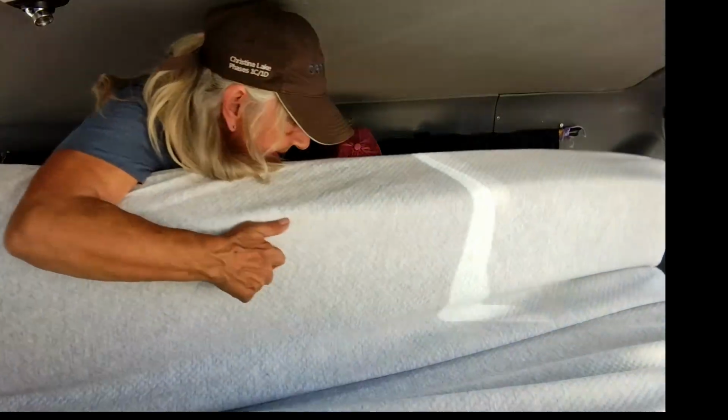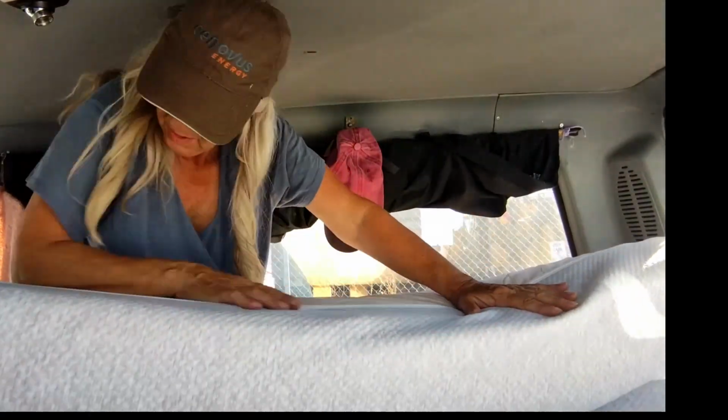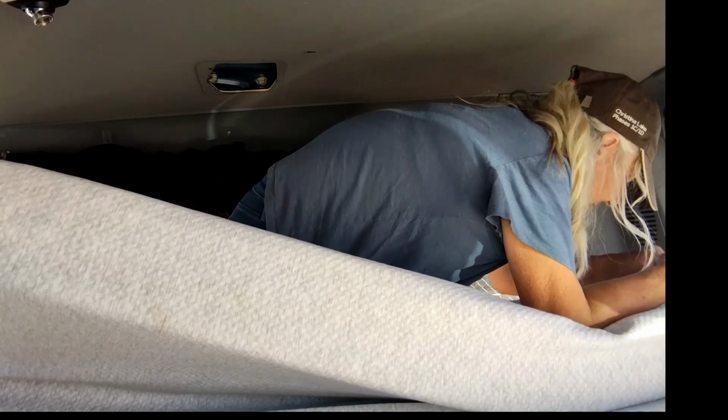Okay, let's get this done. I will take everything off and show you what. Is this Velcroed or something? I don't get it. Is it in the middle? It's probably in the middle.